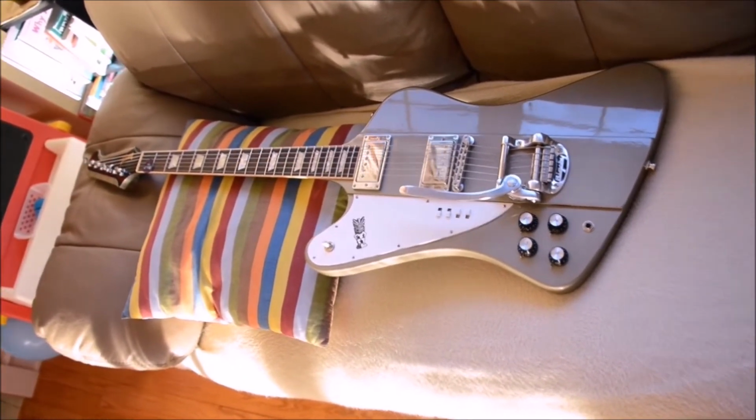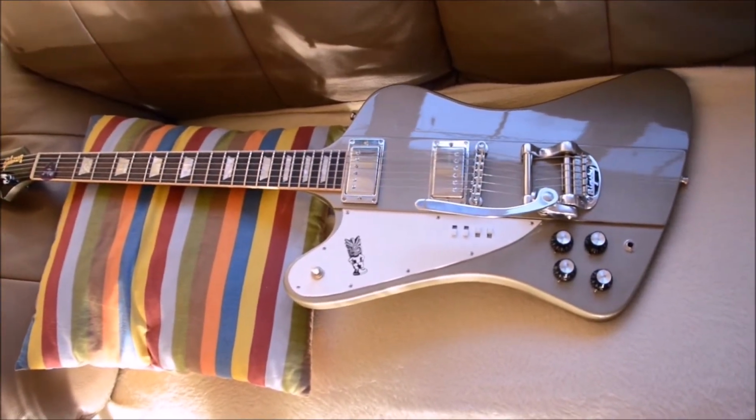The bridge saddles are nylon for some reason, and thankfully there's a Vibramate string guide to make the Bigsby a little more tolerable. I'd probably change out the saddles to increase sustain, but I don't want to mess with this guitar. It's pretty rare, and it sounds pretty good as it is.